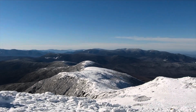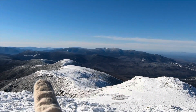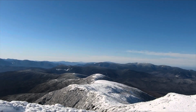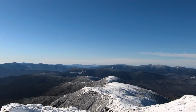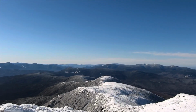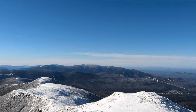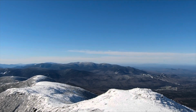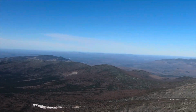Looking to the west, looking down Crawford Pass, so Little Monroe, and then Franklin, Eisenhower, Pierce. I can't see on my screen. Pierce is behind there. And then over there is Jackson and Webster. And then Willey is behind that with all the slidey stuff on the side. Willey Field and Tom, the Bonds, Franconia Ridge sticking up in the distance with Lincoln Slide kind of looking snowy. Really nice. There's no wind.